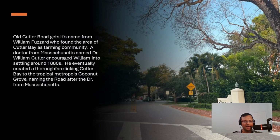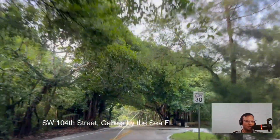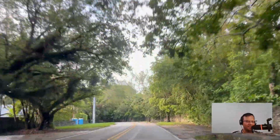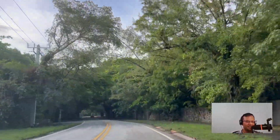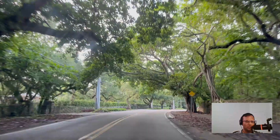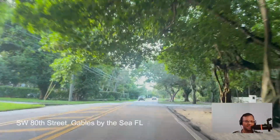Now, the area was founded by a gentleman named Fuzzard, and he had set up some land over there for farming. And he was visited by a doctor from Massachusetts who happens to be Mr. Cutler, and he encouraged Fuzzard to settle there and make a community. And as a result, he expanded that community with a main road called Old Cutler Road. Now, at the time, this was in the 1880s, and it was linking those suburbs into this metropolis. And what it would do is that it would follow the natural path of the area. So when you're driving through these lush tropical areas where you see these massive trees.